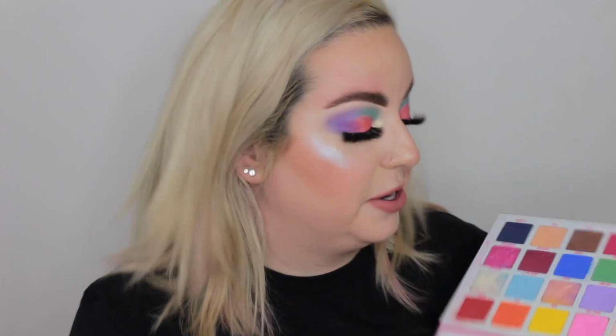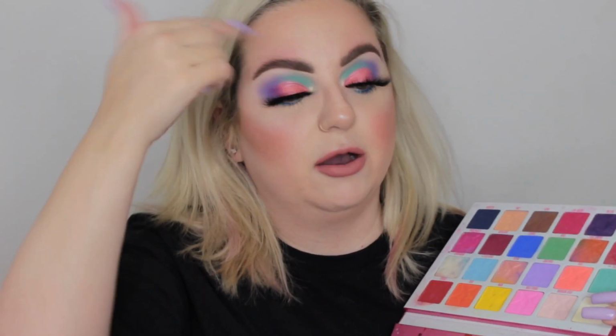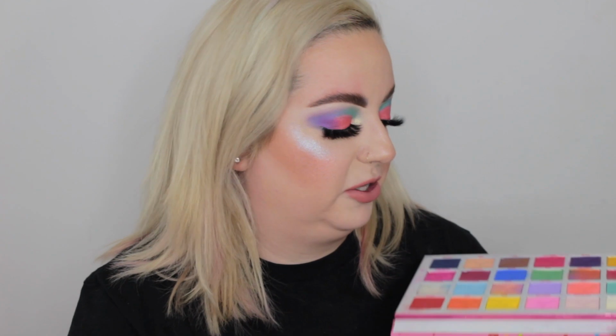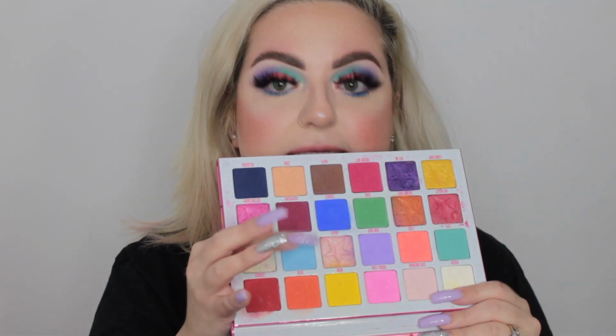I am wearing Cute and Gumdrop in the crease, and Fuck is on my lid, and Snack I tapped lightly on my lid to make that pop of color. And then I do have a blue pop of color, Brain Freeze, on my lower lash line, and that's my look for today. The tutorial's up on Instagram if you're interested.